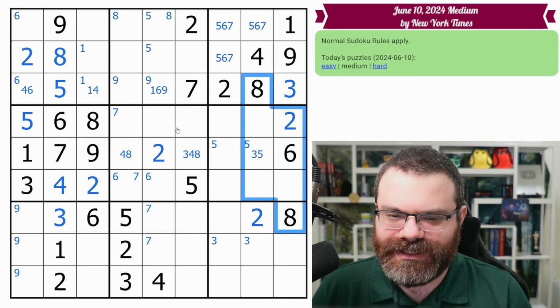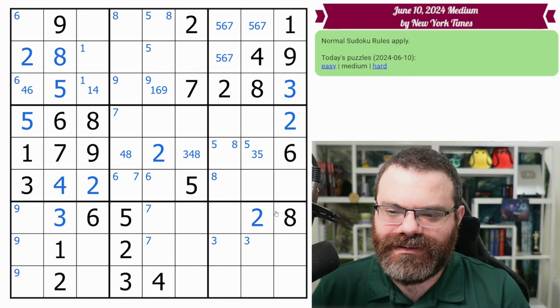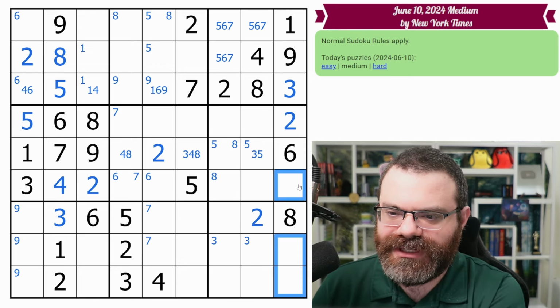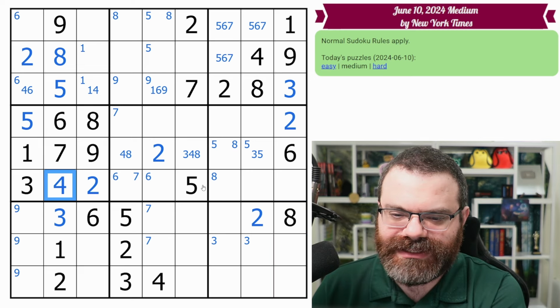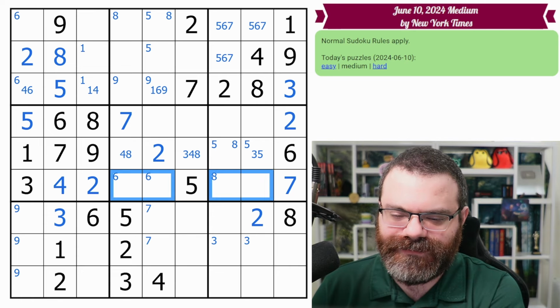We also have these 8s here. Putting an 8 in one of these two. And then this column is down to 3. So what do we have left? We have the 1, 2, 3. We need 4, 5, and 7. This can't be the 4, 5. So this is 7. That places the 7 here. Anything else to follow up with? Yeah, this row is down to 4 now.